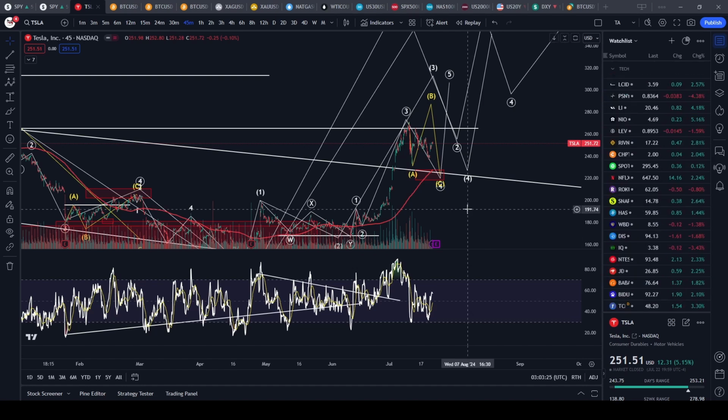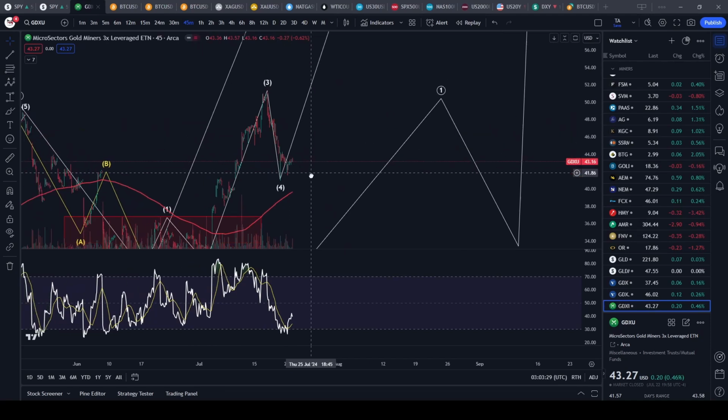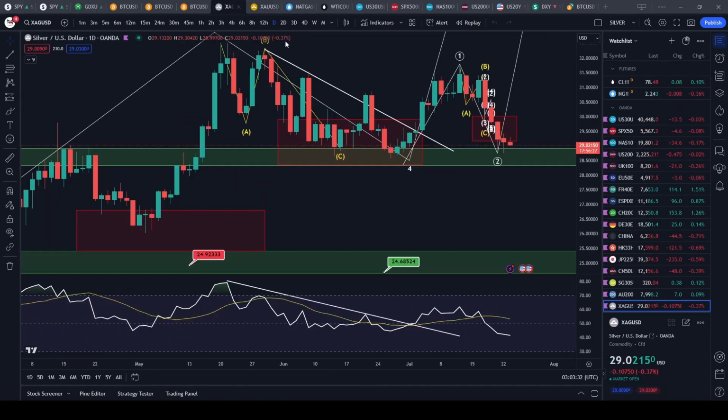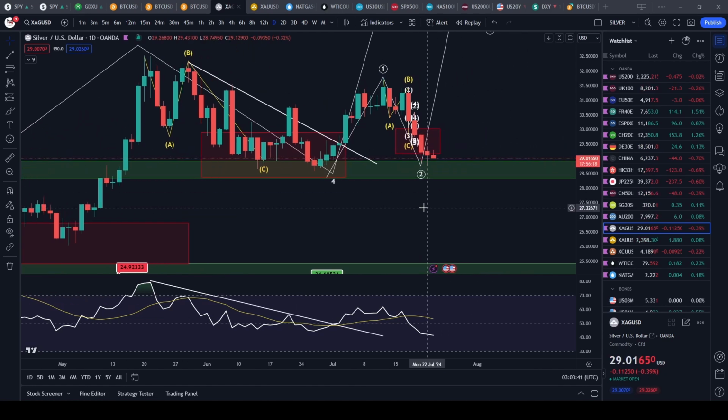Let's take a look at the GDXU. So this one's pulling back in a wave 4, looking for some more upside here. I think gold and silver still have some more upside coming, although it's a little bit weak right now, actually. Silver is down 38 basis points. It's back down to $29.